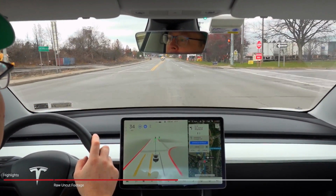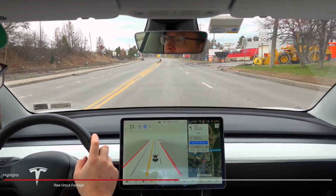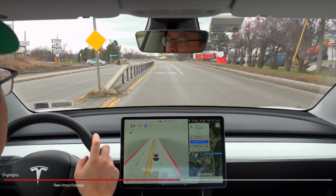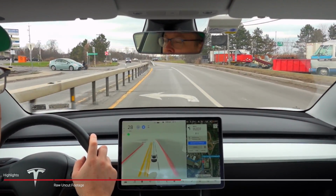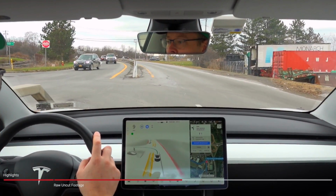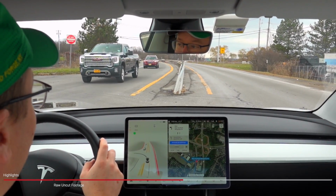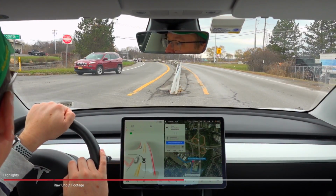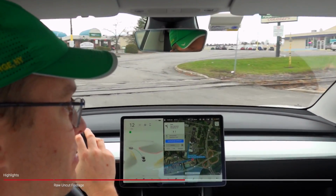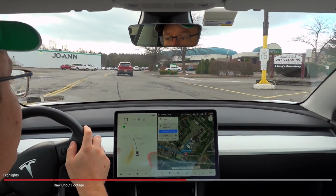Now it looks like coming up here, we have to make a left turn. There is somebody in a wheelchair, it looks like, so we'll see how it handles this. Okay. That was not good. It may have stopped there, but it was moving as though it was going to try to proceed with the turn. So I had to disengage that.